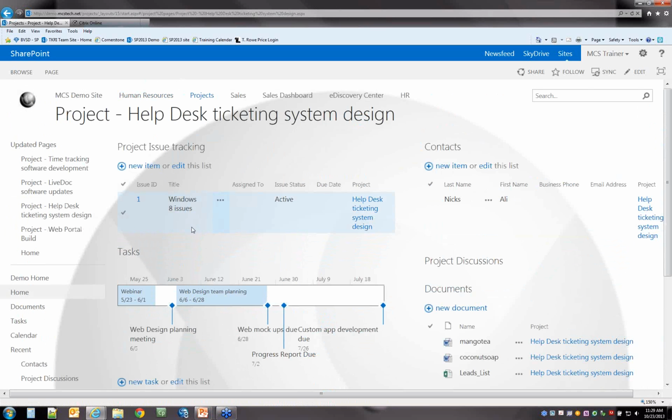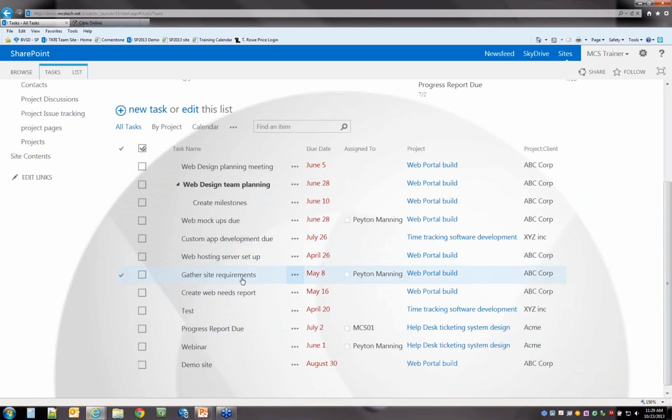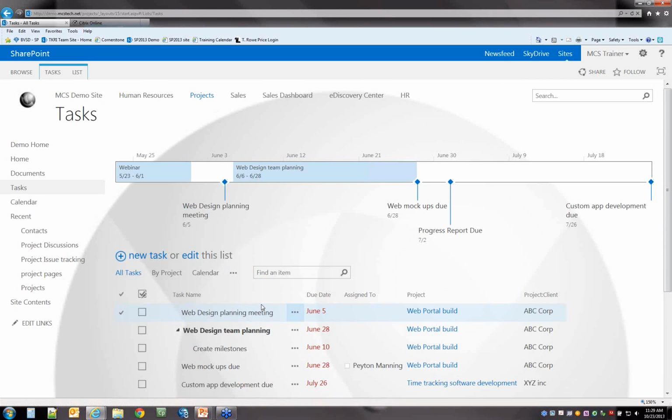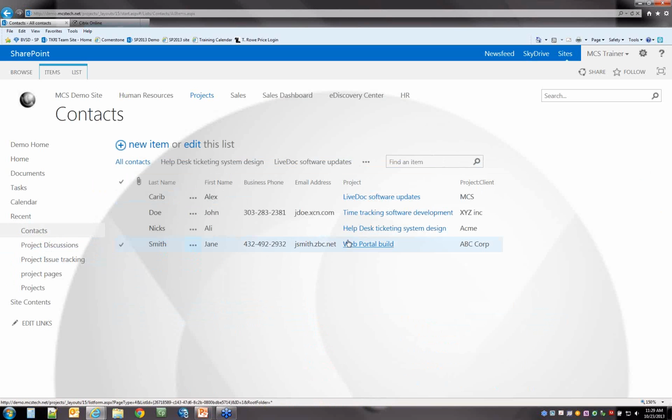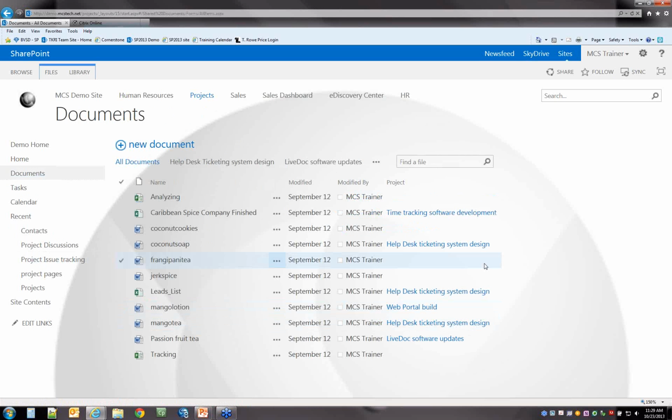Now, all of this stuff, the way this one's set up, and again, you can customize it however you want in your company, is that we actually have one project task list, one contact list, one document list, and one issue tracking for all projects together. So, for example, if I want to see all tasks, I click on the task list. This is all tasks for all projects that are going on, so that the project manager of the department can come in and see everything together. The same thing happens if I want to see all the contacts for all the ongoing projects, or all the issues, or all the documents. So all this stuff is together so that a manager of the department can see it all combined.